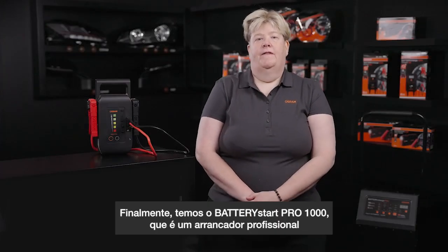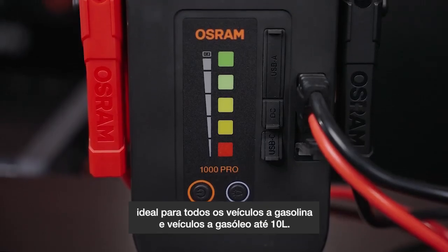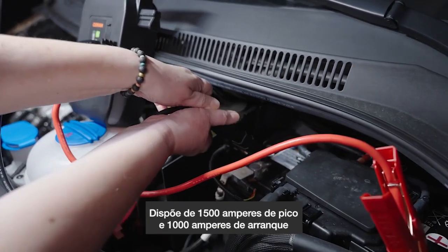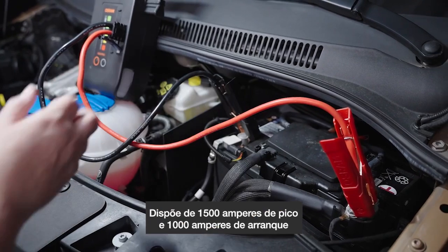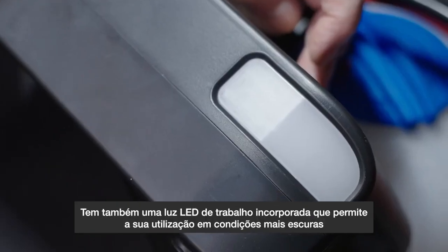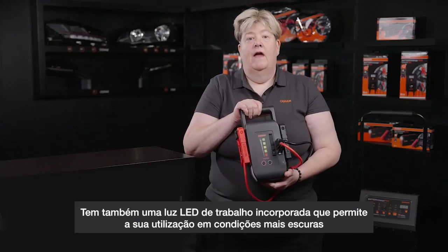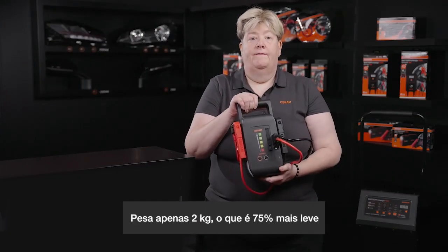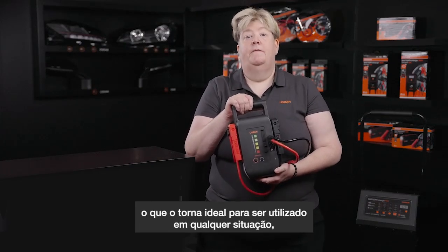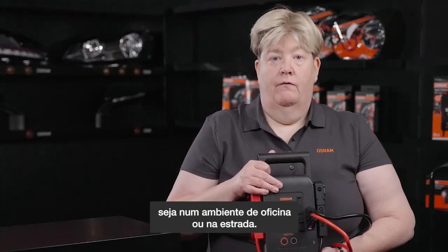Finally, we have the BATTERYcare PRO 1000, which is a professional jump starter that is ideal for all petrol vehicles and diesel vehicles up to 10 litres. It has 1500 peak amps and 1000 starting amps that can start the most sluggish of batteries. It also has a built-in LED work light that allows you to use it in darker conditions. It weighs only 2 kilos, which is 75% lighter than equivalent lead-acid jump starters, making it ideal to be used in any situation, be that in a garage environment or out on the road.